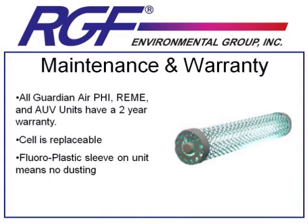All Guardian Air PHI, REMI, and AUV units have a 2-year warranty on them from installation date. The cell on the unit is replaceable, so you don't need to purchase a new unit every 2 years. You do want to make sure that you proactively go out and change the cell between the 2 and 3 year period. UV lights have a tendency to start fading away and losing their intensity, meaning that you'll be producing less oxidizers after that 2 to 3 year period is up.